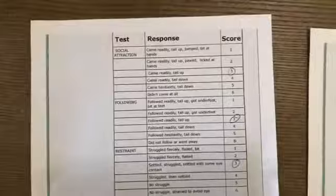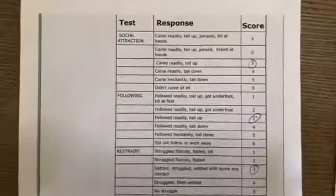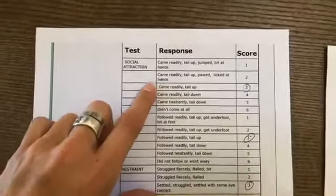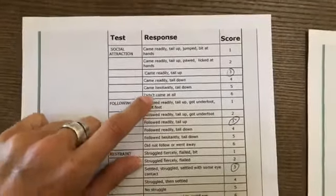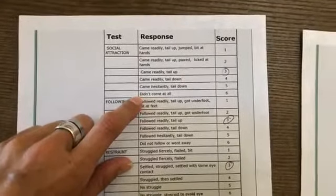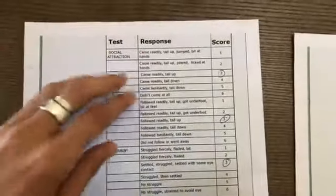But if you think back to the very first test: does the puppy come readily, tail up, jumping, biting at hands, pawing or licking? These are very specific, you see. As she was watching and observing the behavior, she could say it came readily with the tail down, or it came hesitant with the tail down, or it would not come at all. These were very specific, and she just gets to watch the behavior, the first reaction of the dog, run it through this filter, and then choose the closest aligned option that's provided.